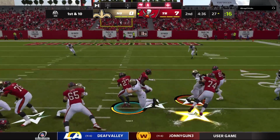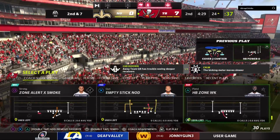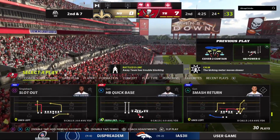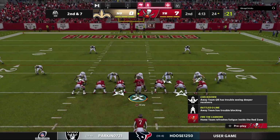Brady gives this one off to Jones, and he'll work this forward for about 3 at second down. Well, Charles, you talk about this offense, and you think about the man in charge, their head coach. This marks his first ever playoff game as the head coach, and you wonder what's going through his mind right about now.